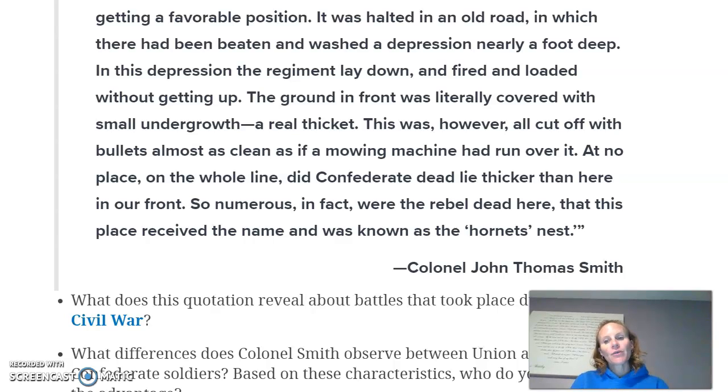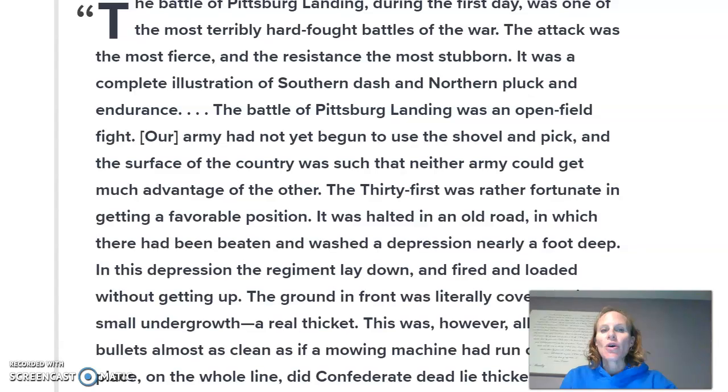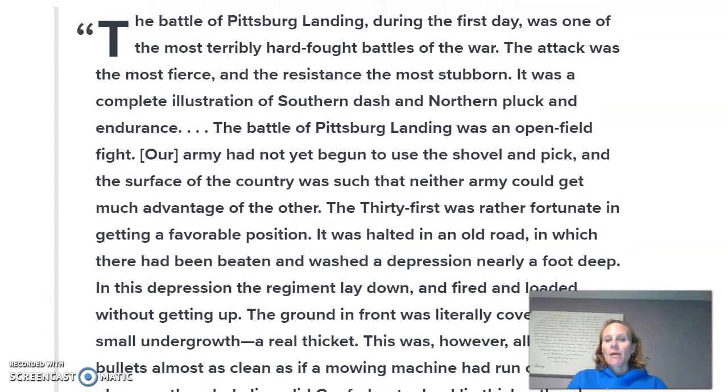Okay, so what I want to tell you is that number one, this is a primary source because Colonel John Thomas Smith was there during the Civil War, and this is something that he wrote. So we want to talk about what this quotation reveals about the battles that took place during the Civil War. When we're talking about this reading and what he has to say, he says it was an open field fight, meaning it was just out there, right? And the North and the South were fighting, and no army had much of an advantage over the other at this point, right? It was halted in an old road, so it stopped in the middle of an old road.